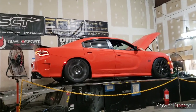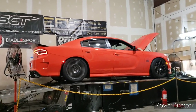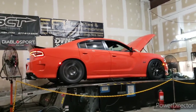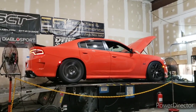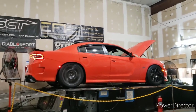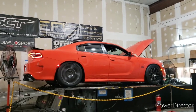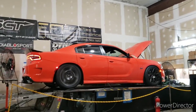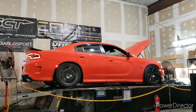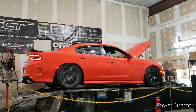This is the start of it. The first pull he's going to do. We'll see how messed up it is. He's also trying to fix the trans and everything else, so he'll do some of that during the pull, while he's driving it right now.